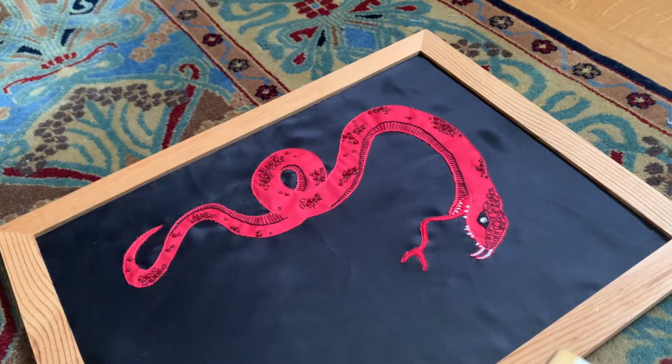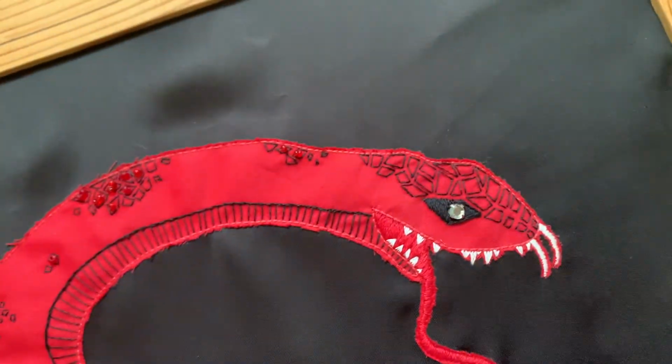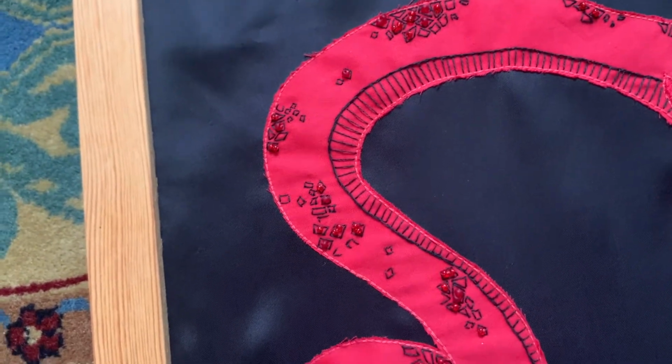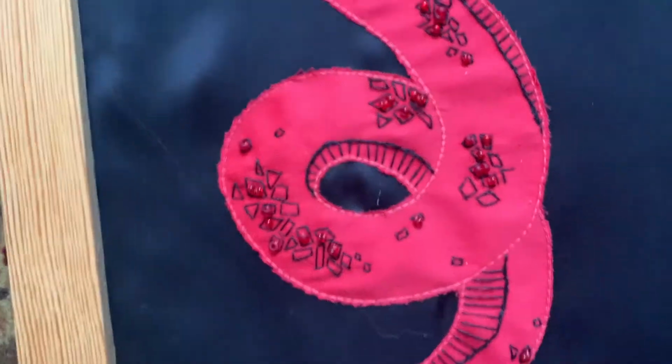For an example of how I use beads, let's take a look at this snake. There's a stone for the eye, and if you look closely, you see red beads in some of the scales. It gives extra texture and color while being really easy and quick to do.